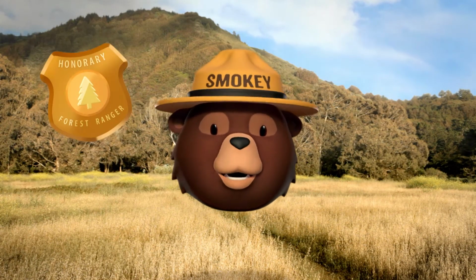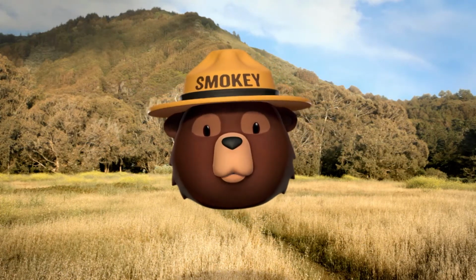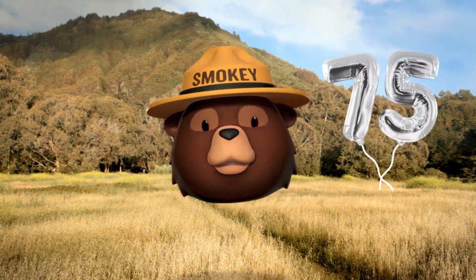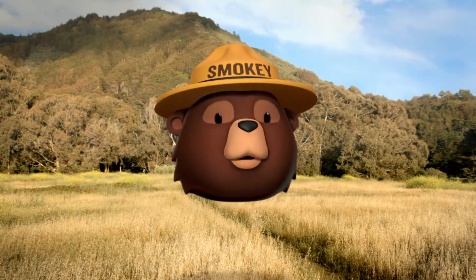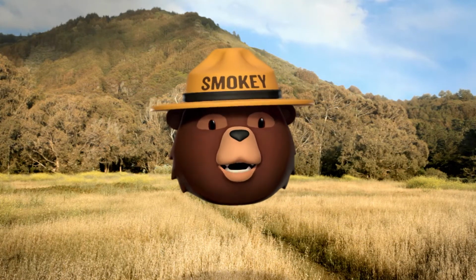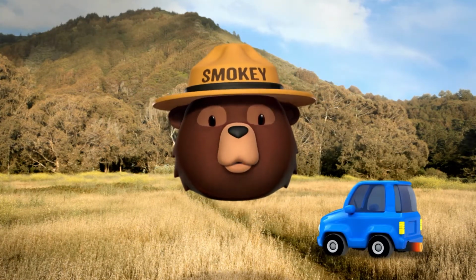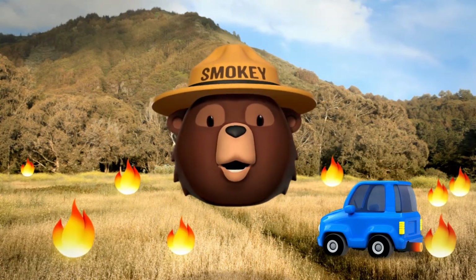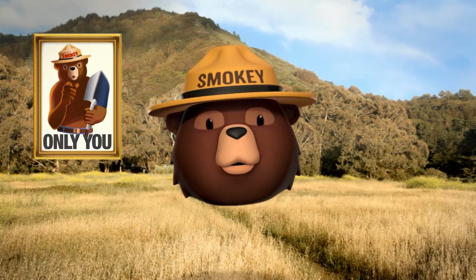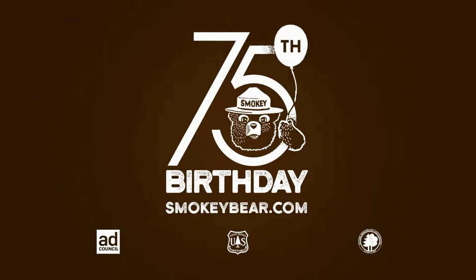Honorary Forest Ranger Betty White here, lending a hand to my dear friend Smokey Bear. Because for 75 years, he's only said, only you can prevent wildfires. But there's a lot more to say. Like if you park your car on tall, dry grass, the hot exhaust pipe can start a wildfire. So keep the animals safe, especially the cute shirtless one. Go to SmokeyBear.com to learn more about wildfire prevention.